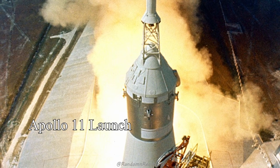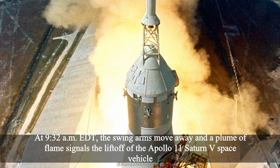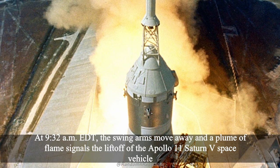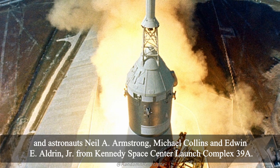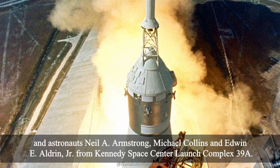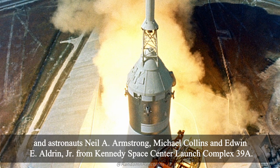Apollo 11 launch. At 9:32 a.m. Eastern Daylight Time, the swing arms move away and a plume of flame signals the liftoff of the Apollo 11 Saturn V space vehicle and astronauts Neil A. Armstrong, Michael Collins, and Edwin E. Aldrin, Jr. from Kennedy Space Center Launch Complex 39A.